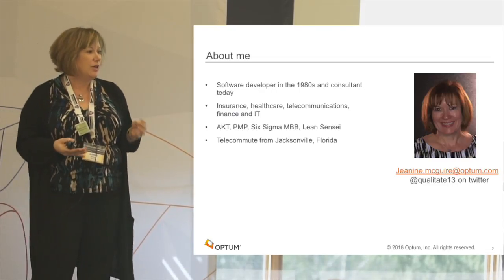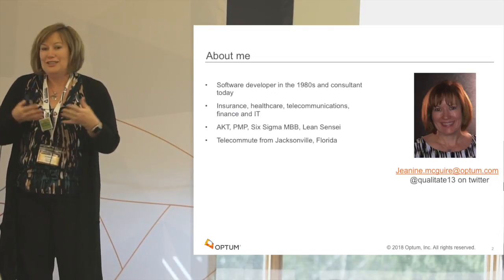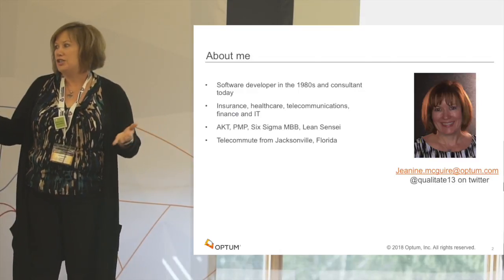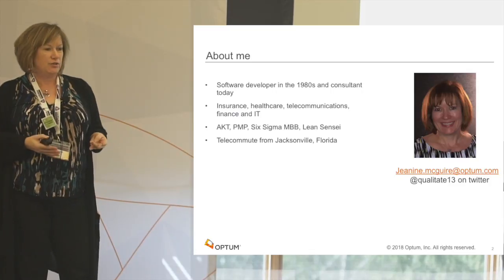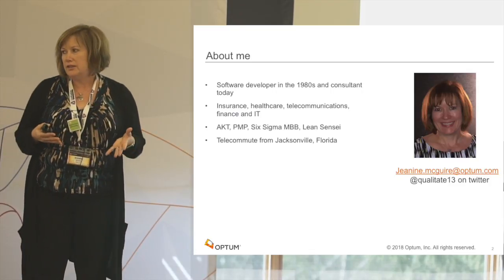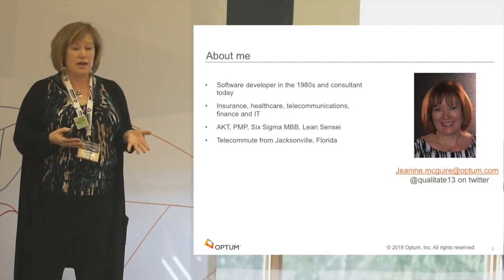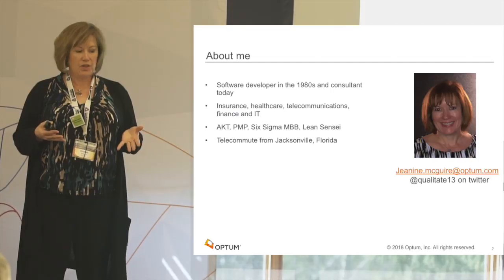One of those things I learned along the way, though, was that coding really wasn't for me. I just didn't enjoy looking at code all day. So I turned into a project manager. I did training. And then I got interested in kind of the numbers side of things. And I did Six Sigma and then Lean and Kanban. So I have a pretty diverse background there.